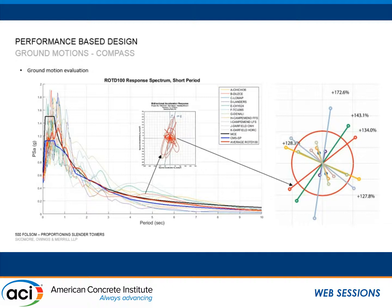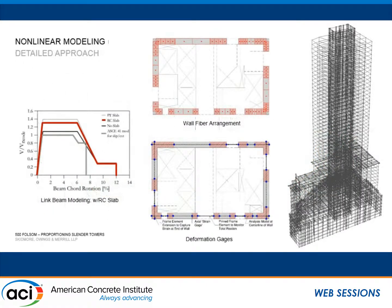And this is kind of a pictorial diagram we like to use for bias evaluation to make sure we don't have too many ground motions going in one direction, especially in San Francisco, theoretically far from the source, but 41 may change that. So in terms of nonlinear modeling, it was a very comprehensive nonlinear model.